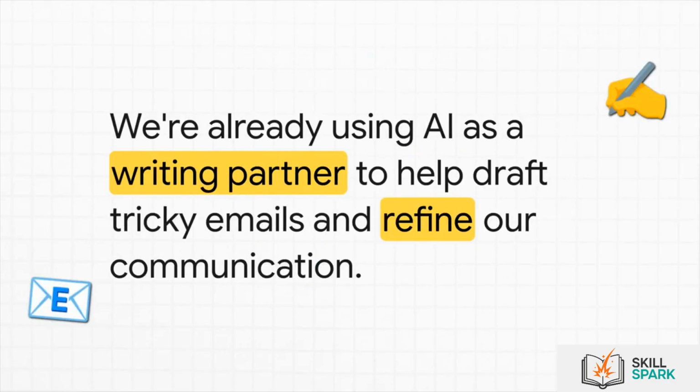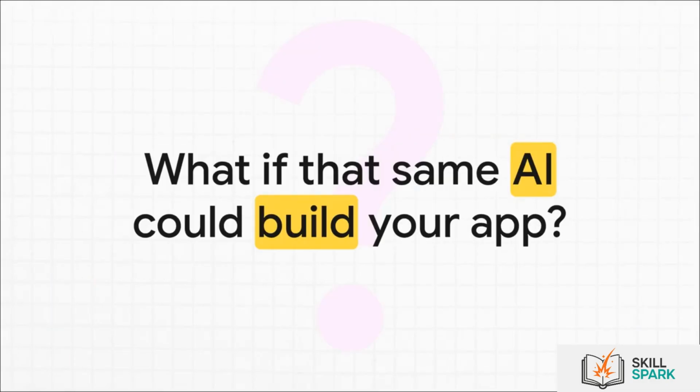And, of course, the classic one, drafting that really tricky email you've been avoiding all day. We've all used AI to get the tone just right. My point is, we are already totally comfortable having a conversation with AI to get stuff done. So, what if we could take that exact same conversational style and apply it to that big app idea of yours? What if you could literally just talk your software into existence? Well, that's not science fiction anymore. That's where things are headed.